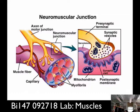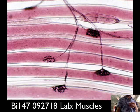Pre and postsynaptic membranes. Pre is just a part of the nerve, and post is the muscle. That's pretty much it.